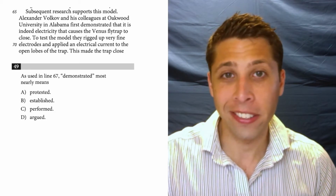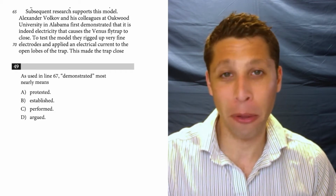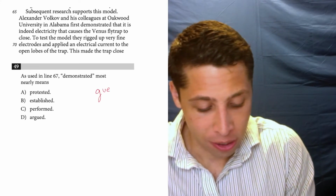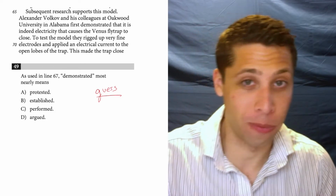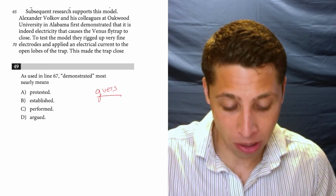Don't overthink these vocab questions. Just go to the lines, try to come up with your own word for what they're saying, and then compare your guess to the actual answer choices. So this one's pretty easy, in my opinion, to understand. Subsequent research supports this model.